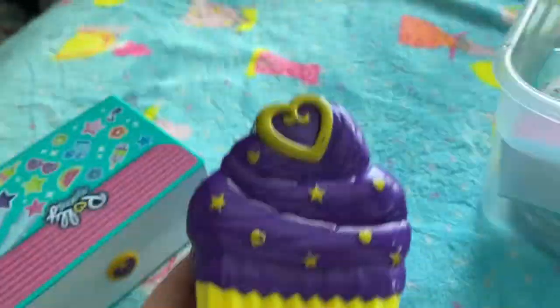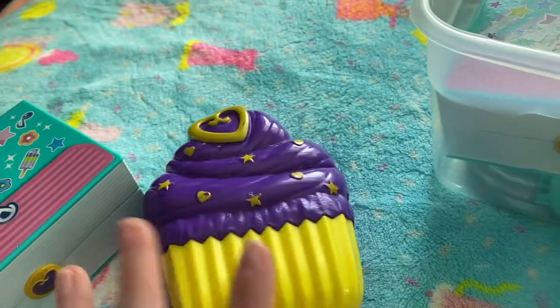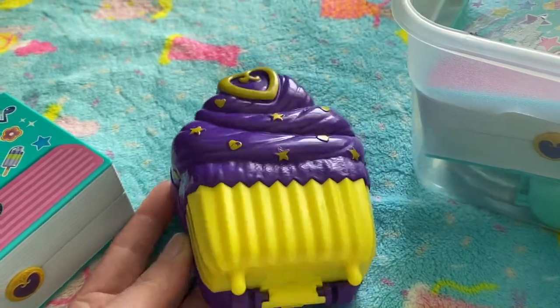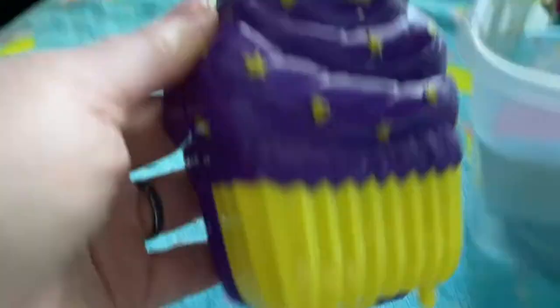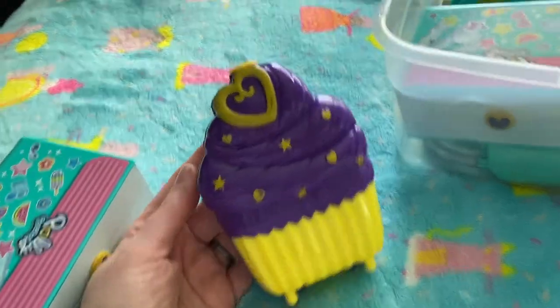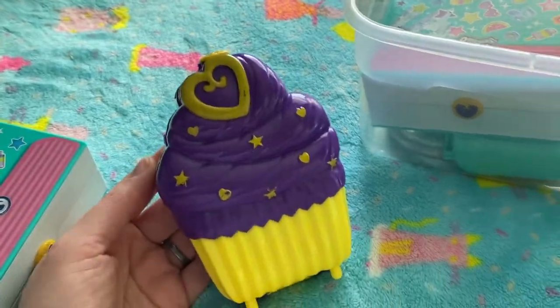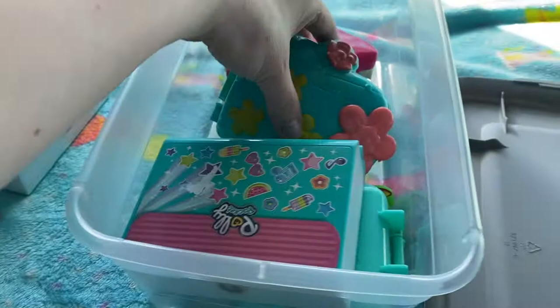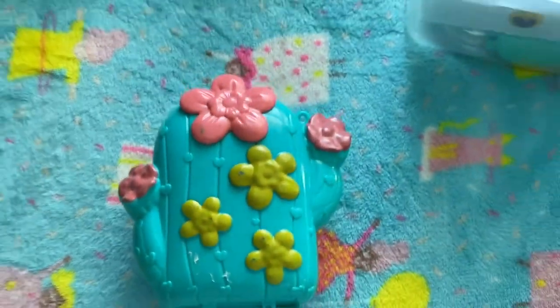And it feels like a classic set of the reboot of Polly Pocket. I know there's a Christmas ornament that looks like this compact, and I kind of want that Christmas ornament, so I thought it would be fun to have the compact too. So I will keep those two. This one I would keep.